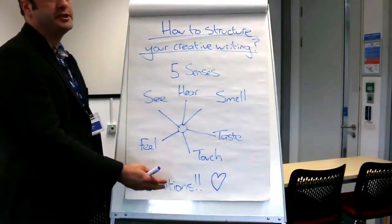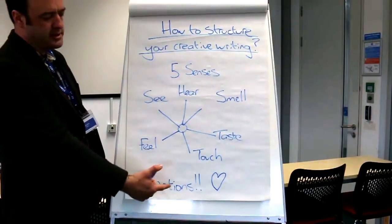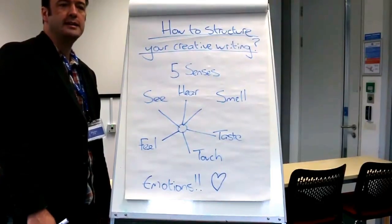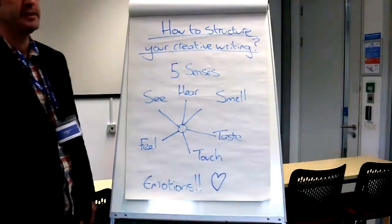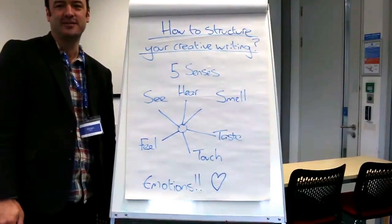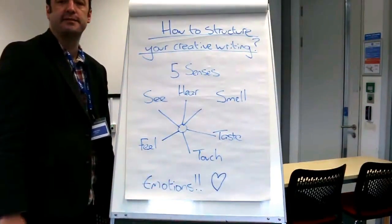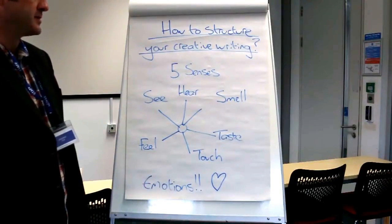There's an added dimension which is often absent especially from young children's writing, which is emotions, how we feel. And this can encompass a range of emotions. It doesn't have to be, for goodness sake, don't write happy or sad, or good or bad. The child needs to come up with some good specific vocabulary to talk about their emotions. I really think that's important.